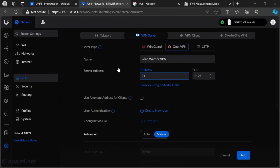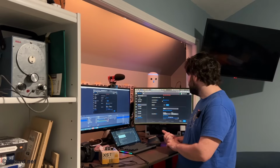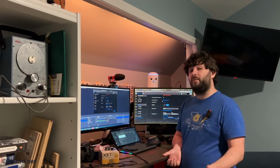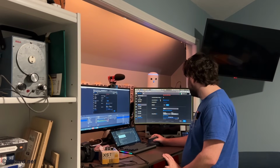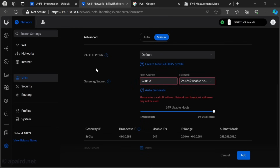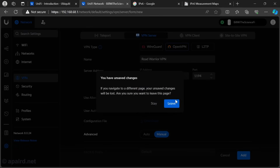If I type it in manually, yeah, no, not valid. Doesn't look like it supports radius authentication for OpenVPN, which OpenVPN itself does support, and that's a big reason to use OpenVPN is for user authentication. But no UniFi. They don't support good things. Host addresses again. Yeah, no, they're shitty.